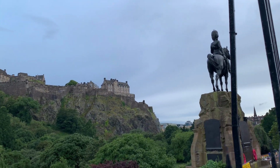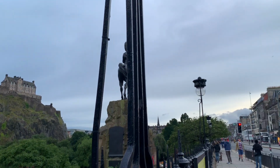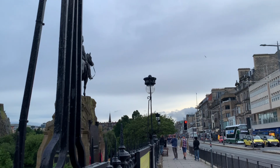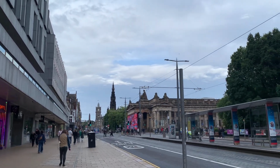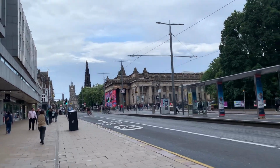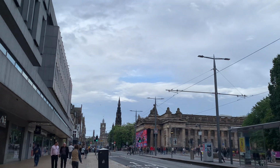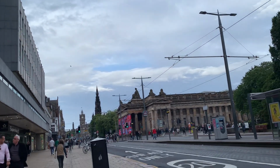Otherwise, we are in Princess Street and the streets are always busy. It's a very touristic area, so it is always busy. People are doing their activities. People are exploring. I love their means of transport. There's trams, trains, taxis, Ubers, buses. And it's just a beautiful place.